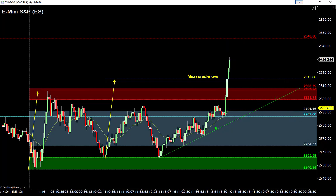So for sellers, it's going to be a crown reversal. Remember, if you're going with reversal patterns, it's a quarter size position. It's a minimum 1 contract position.